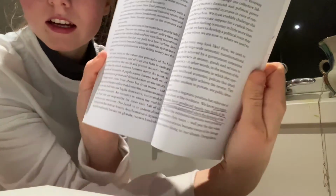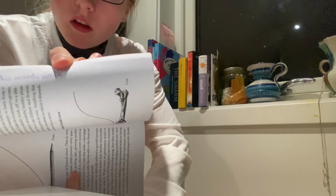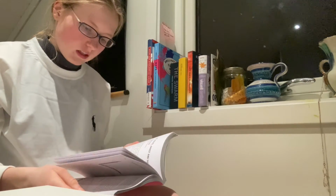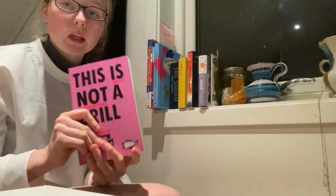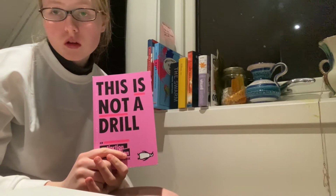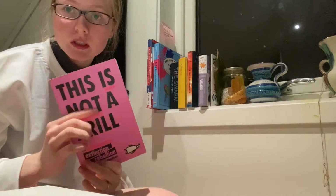I don't know if you can tell, I just kind of gave up. So I just started writing a bit in it and just lining everything that I thought I had to. I just wrote down my thoughts, basically. And I really, really, really enjoyed this book. It made me want to become a part of Extinction Rebellion and get arrested for the environment.